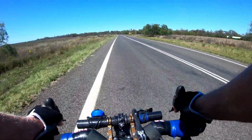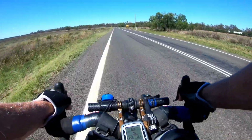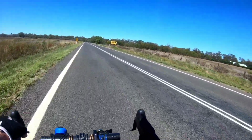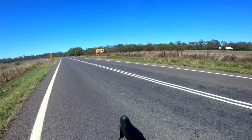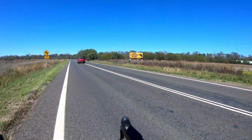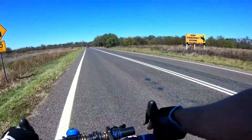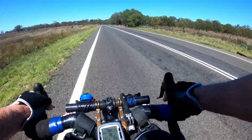Not sure, but I think those trees must line the river. Maybe the Castlereagh River. Sign of the times. Gulargambone kicking by local. And you can. Now we're a pretty well stocked little town. So, we've done our bit. We've bought some groceries.